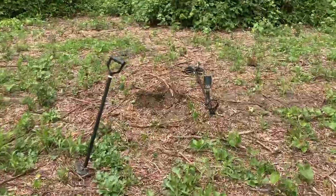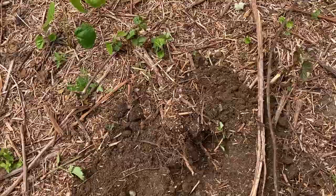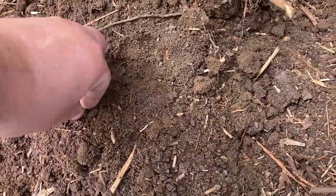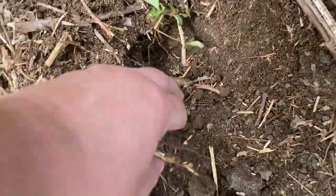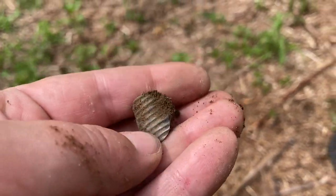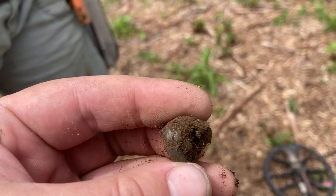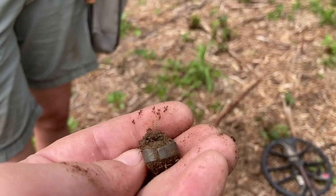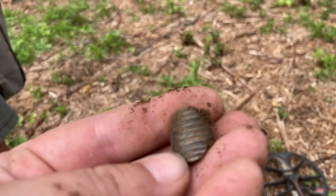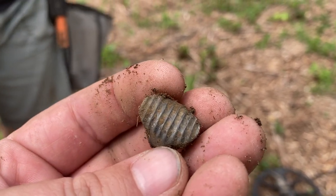All right. I was on the other side of the field here. Got a 19 signal and I knew I should have filmed it. I just had a feeling. I started rubbing it off, and then I saw very quickly that it was silver. Looks like we have a tiny little silver ring here. It's broken, unfortunately, but let me spray that off. We'll see if we have any marks on the inside to help date it. It's awesome.